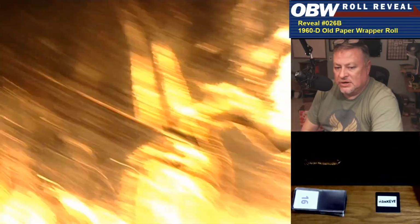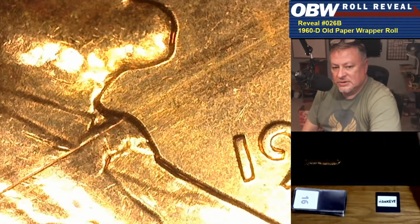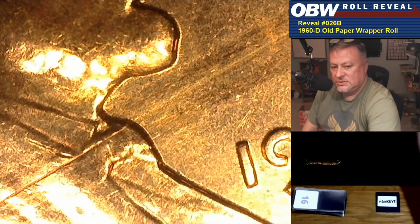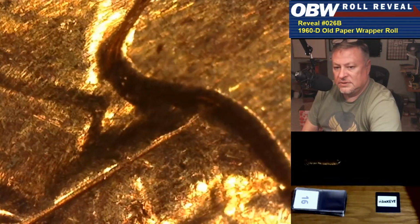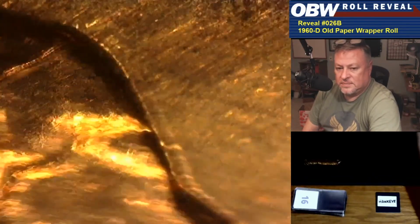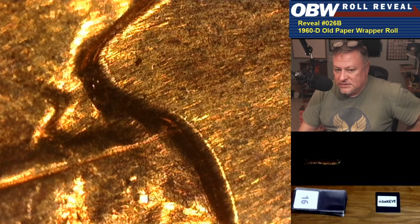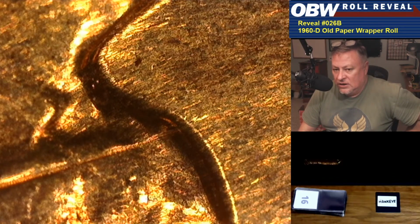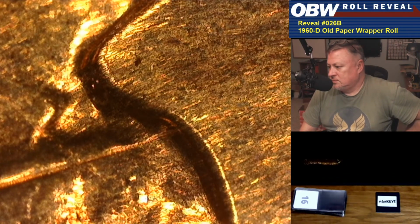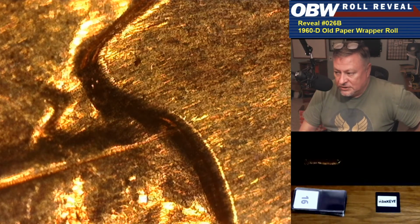I don't think it's a wheel mark either, and here's the reason why I don't believe it's a wheel mark. Because a wheel mark is not going to get down into the bowels of... Look how that goes down the hill right there. That goes down the hill and just continues straight on. This had to have happened prior to the coin being struck, because the design does not affect it at all. So it is something that was in the planchet prior to the strike. I do agree with Michael Kittle on this one.